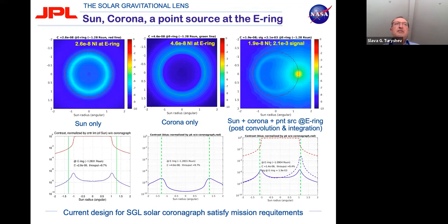It is an internal coronagraph. It's not external. It is internal. So this is a diode stop we use to actually block the sun, and it's very simple in terms of operations.